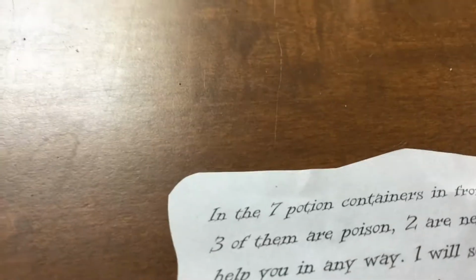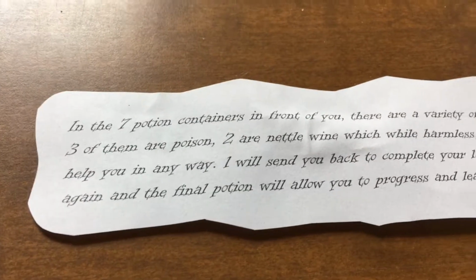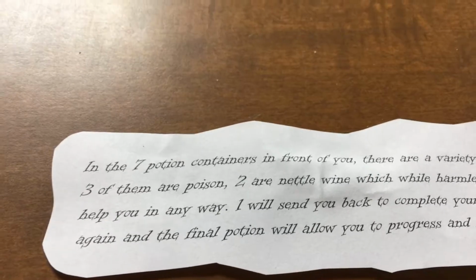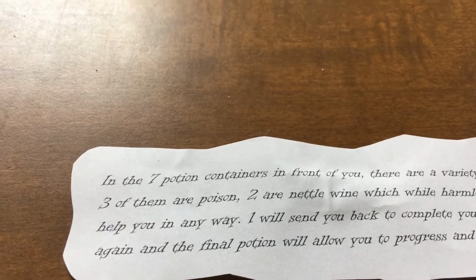In the 7 potion containers in front of you, there are a variety of potions. 3 of them are poison. 2 are nettle wine, which, while harmless, will not help you in any way. I'll send you back to complete your last task and the final potion will allow you to progress and leave.